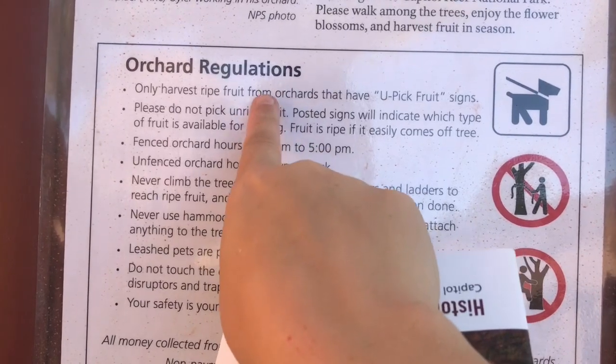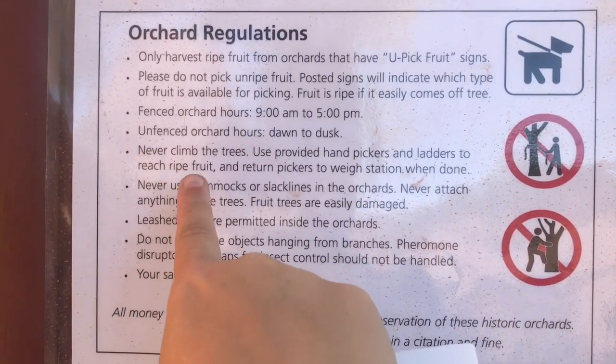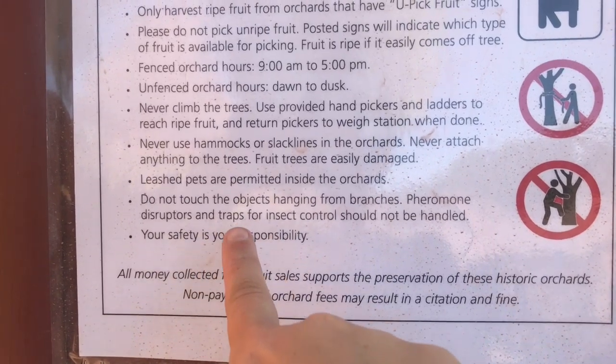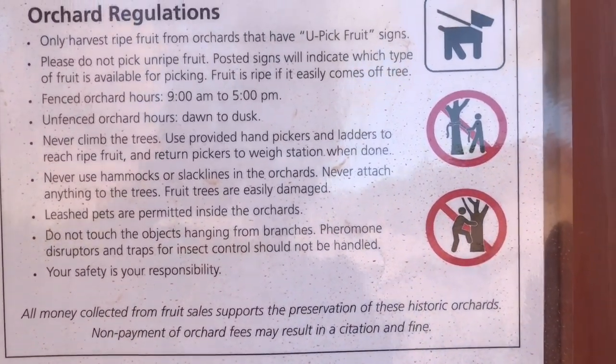So it reiterates number 1. Okay. These are the hours. It shows here you're not supposed to climb the trees. You cannot use hammocks here. You can only have leashed pets. You're not supposed to touch objects. And it's up to you to be safe. Okay. Got it. What's next?